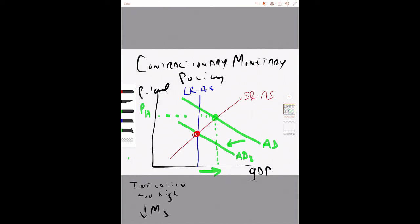When the Fed conducts this contractionary monetary policy, what we should see happen is GDP fall, employment fall, or if you want to think about it the other way, unemployment goes up. And the real goal here is that the Fed is trying to reduce inflation. So this is the main objective of the Fed when they conduct contractionary monetary policy.